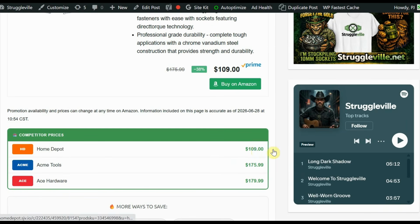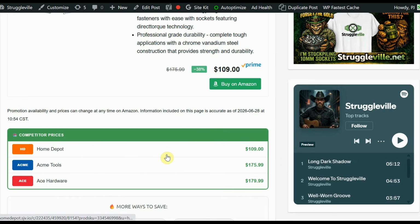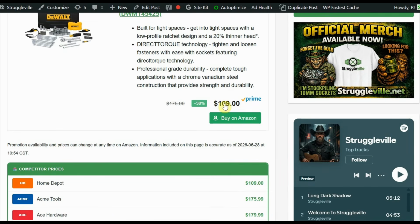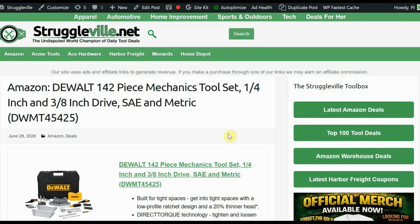109. Now that is price matching Home Depot 109, Acme Tools 175.99, and Ace Hardware 179.99. One thing about this competitor pricing box, because my website is tracking the prices from these three retailers, which you can always see up at the top here from those menu options. This is live pricing that updates every single day, as well as the Amazon price. So even if you're seeing this 2-3 weeks later, you can check out this page, and all of this will be updated pricing for whatever it is currently, because that's what updating pricing is. So 109 on your mechanic set from DeWalt.